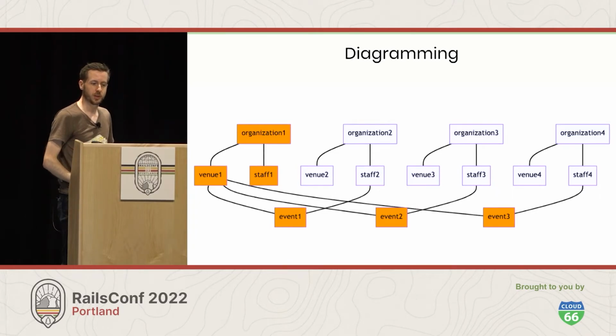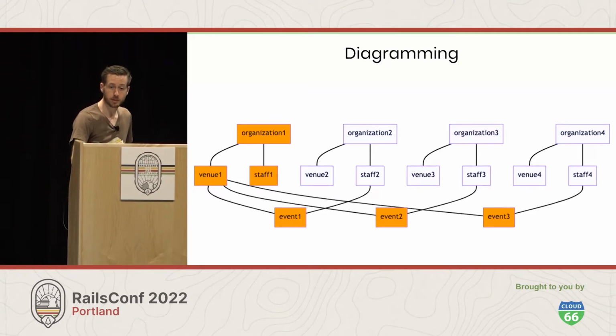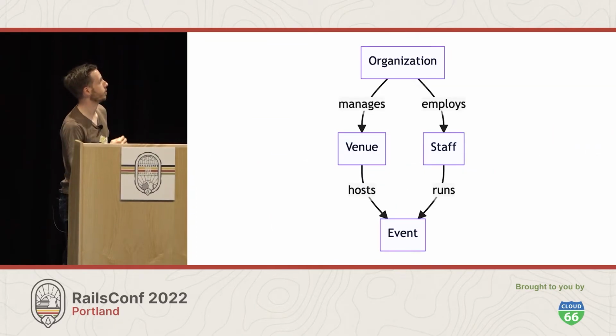So that got me really curious. What is the underlying data model supposed to be? What is the sort of correct thing supposed to look like? So then I switched to the active record models and created a good old-fashioned class diagram.